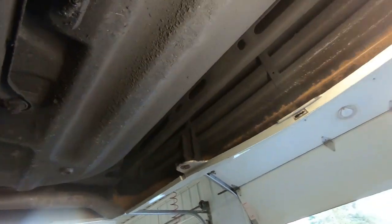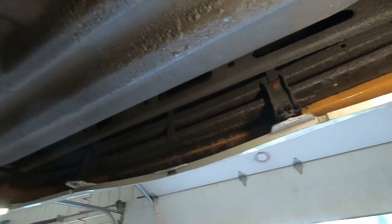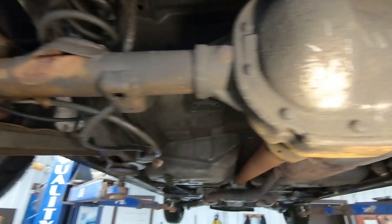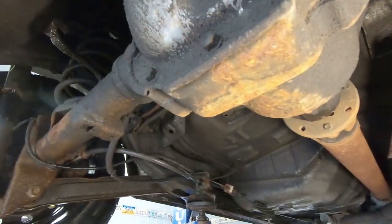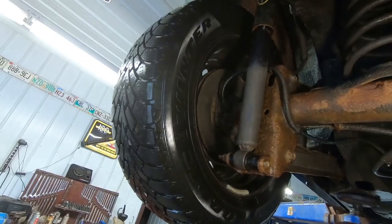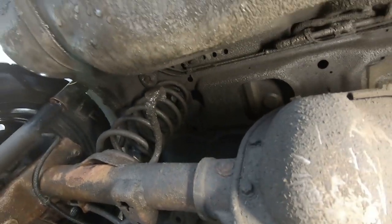We come back here to the rear bumper. You can see that that's all well undercoated. Trunk pan, as deep as it is, all greased up. Rear diff cover, there's no leaks there. That's just all undercoating. Rear frame up in there, everything looks good.